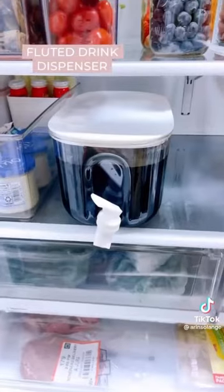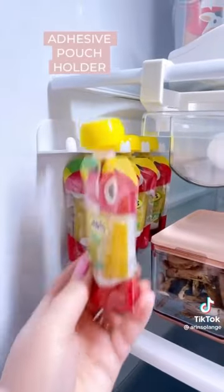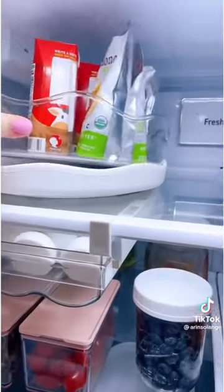I love this drink dispenser for my iced coffee. It's short enough to fit under a shelf, and this adhesive pouch holder is great for moms. Keep small items in these over-the-shelf bins, and like items on Lazy Susans.